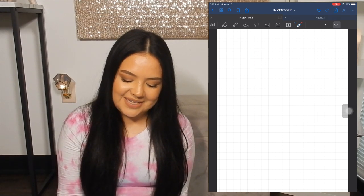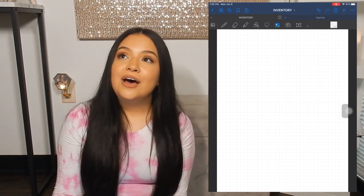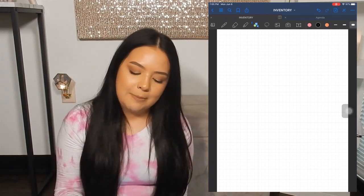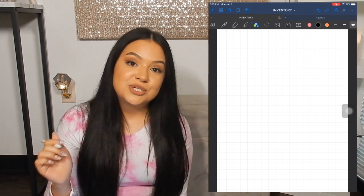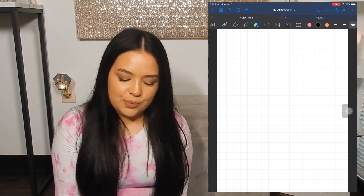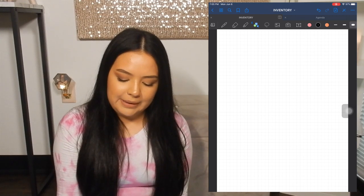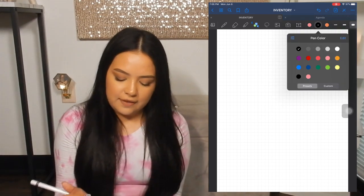So that's really cool about this app. I just wanted to tell you guys, because my other GoodNotes 4 that I'm personally using right now doesn't have that feature, so this new app does. So we're gonna have it at that little square, circle, triangle, black. Let's have it black and pretty thick.